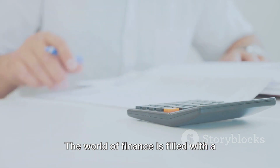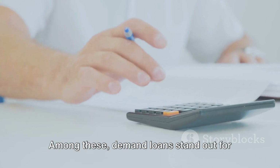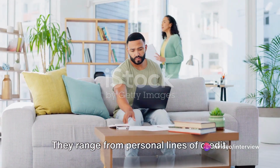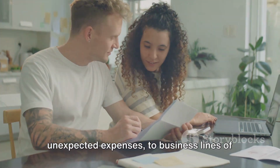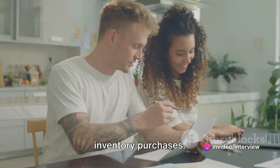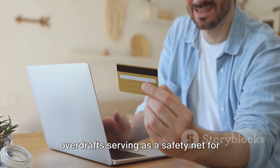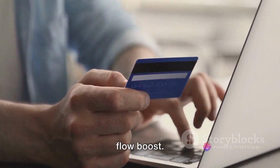Now let's talk about the different types of demand loans out there. The world of finance is filled with a multitude of options designed to cater to a diverse range of needs. Among these, demand loans stand out for their unique features and flexibility. They range from personal lines of credit, often utilized for home renovations or unexpected expenses, to business lines of credit, typically used to fund short-term operational needs like payroll or inventory purchases. Other types include credit cards, a common form of unsecured demand loan, overdrafts serving as a safety net for checking accounts, and cash credits providing businesses with an instant cash flow boost.